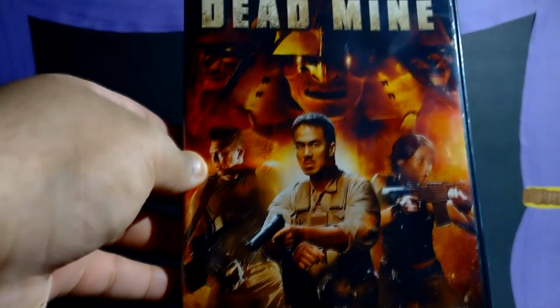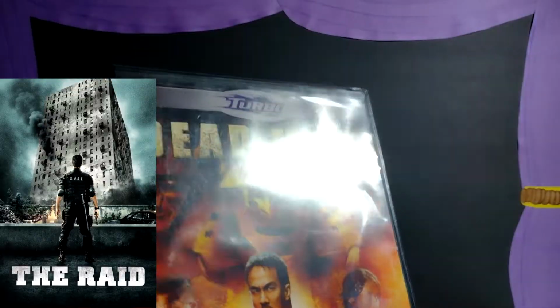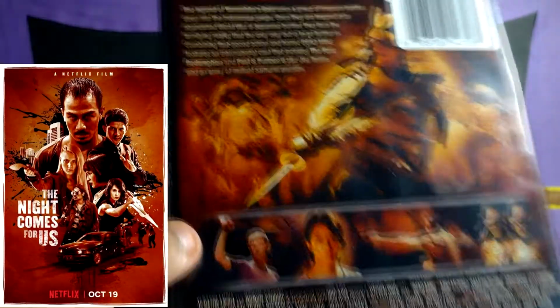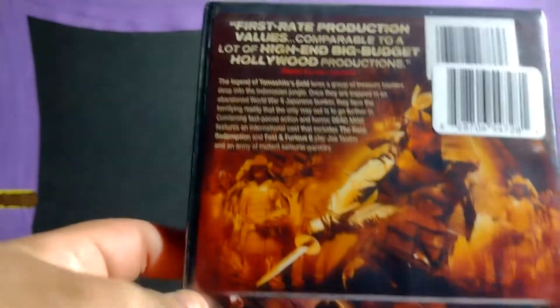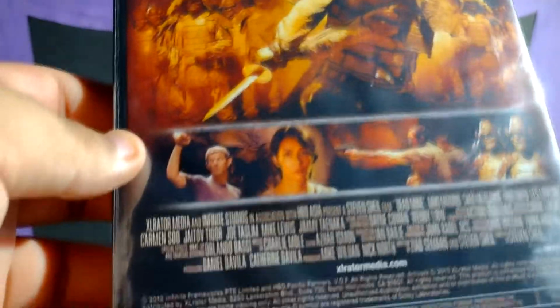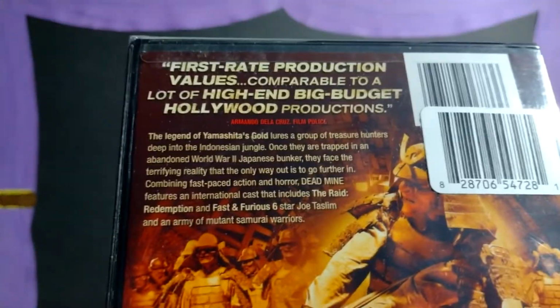For those of you who might be familiar with him, Joe Taslim was in The Raid, now, I think 11 years ago. The movie came out like 2011. But he's also in a really good movie that's on Netflix if you still have your Netflix subscription, called The Night Comes for Us. If you haven't seen that, that's a really good one too. But yeah, I like him a lot. This seems to be kind of a cool treasure hunter, mummy fighter kind of thing. Or not mummy fighter, but like ancient dead coming back to life thing that they fight. Looks cool though. And again, I like Joe Taslim.